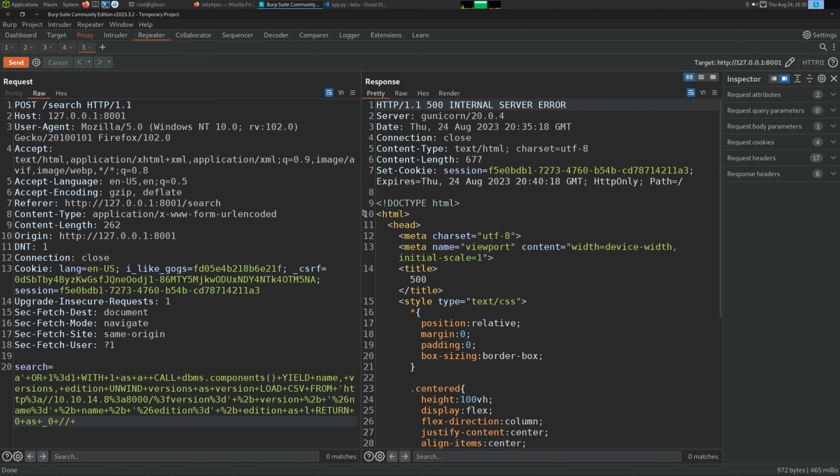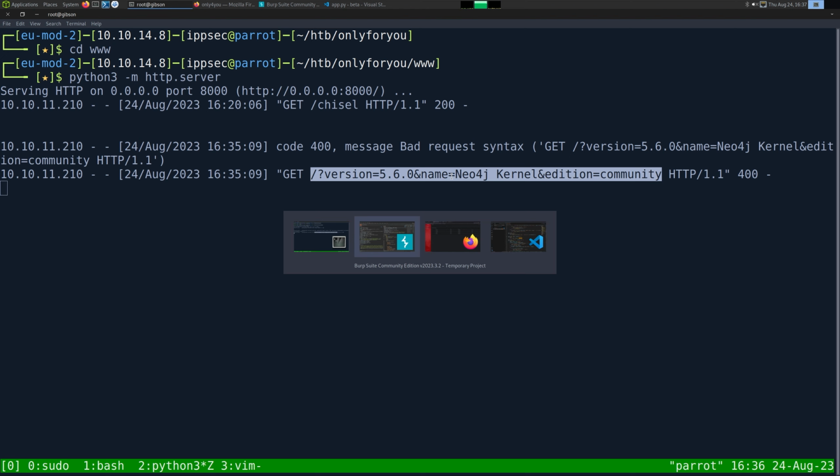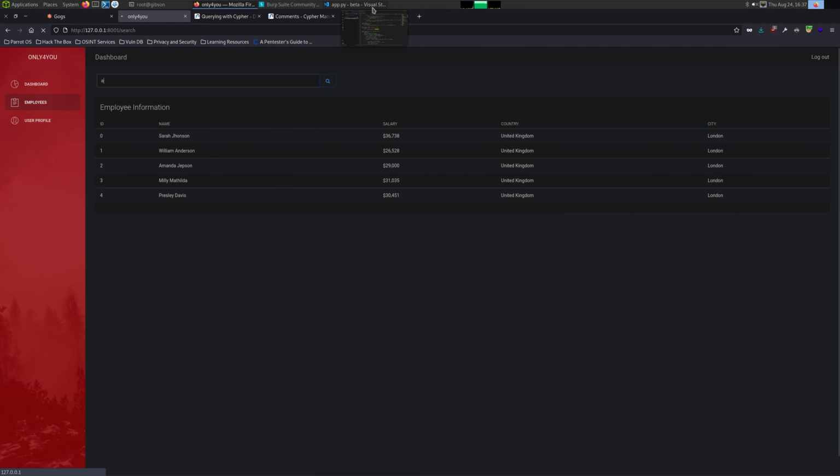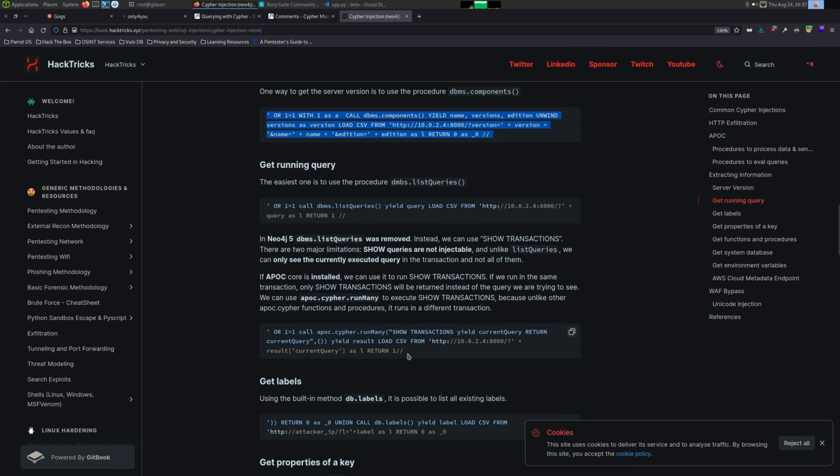10.10.14.8. That looks good. We have a 500 error. But if we look here, we have a query from the server, version 5.6.0, name Neo4j, edition community. So we have just done the out-of-band injection to get database information.